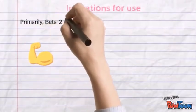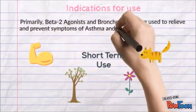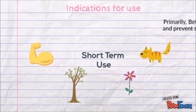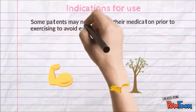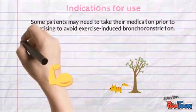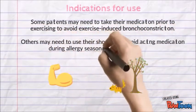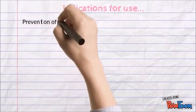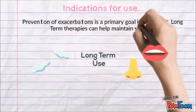Primarily, beta-2 agonists and bronchodilators are used to relieve and prevent symptoms of asthma and other pulmonary disorders. First, we will talk about short-term use. Some patients may need to take their medication prior to exercising to avoid exercise-induced bronchoconstriction. Others may need to use their short-term rapid-acting medication during allergy season or when they're around pets. Prevention of exacerbations is a primary goal in treatment. Long-term therapies can help maintain this stability.